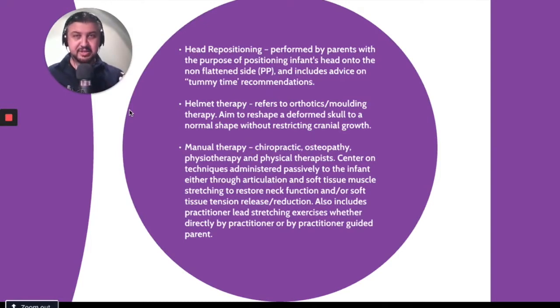So important, before we dive in, just to look at some of the definitions that they were using, because if we're not defined in our terms, we're not speaking about the same things. So first of all, when they talk about head repositioning, what we're talking about is it's performed by parents with the purpose of positioning that infant's head onto the non-flattened side. So this is for positional plagiocephaly. So these are children that have a flattening at the back of one side of the head, and parents are explained how to reposition that child so that they do not put pressure on that flattened bone. And this also includes advice given on tummy time recommendations, because you'll know, if you've done our torticollis course, that tummy time is wonderful for congenital muscular torticollis and it's wonderful for positional plagiocephaly.